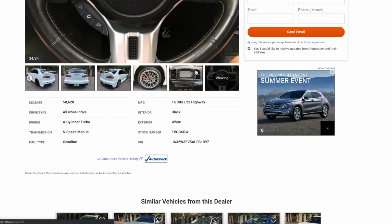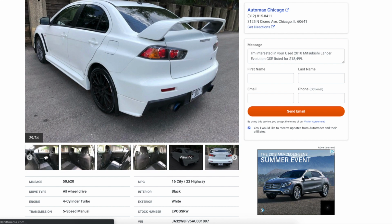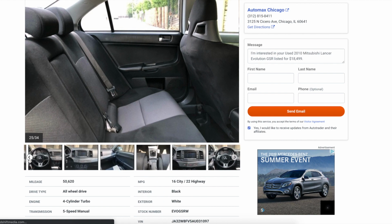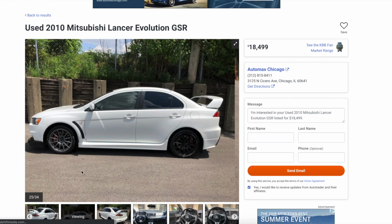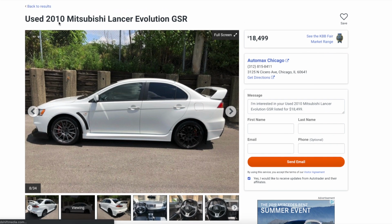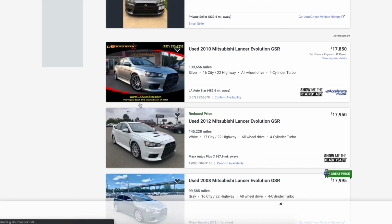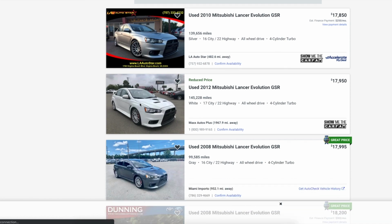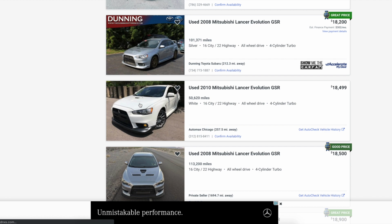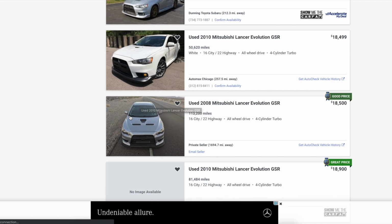And it's a 2010. Honestly, if this car is a clean title, no wrecks, and you're wanting an Evo for under 20 grand, this might be it, honestly. Yeah, I would definitely say that's one to look at.